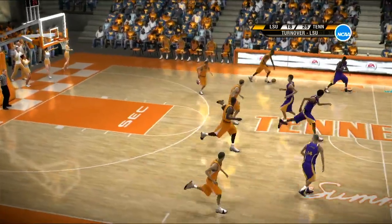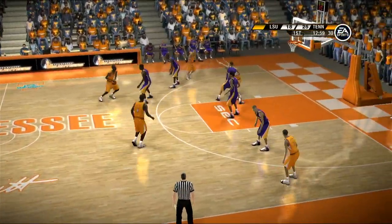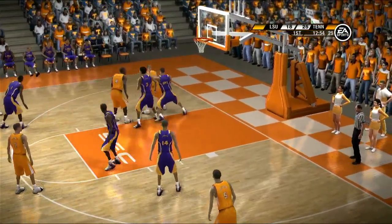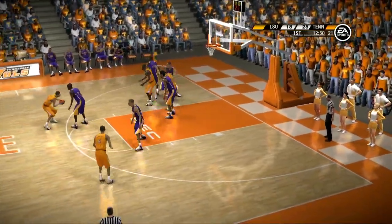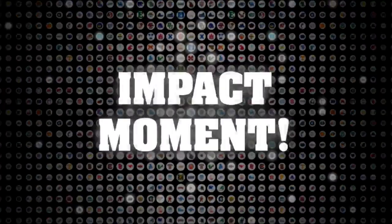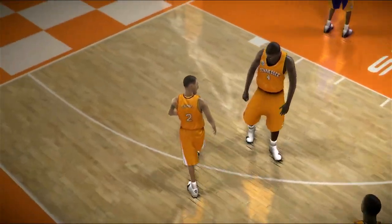Stolen away. He beats him to the punch defensively. What a terrific job. Footwork really excellent on a post play. Obvious foul. That one puts the personal in personal. Picks up the foul. I tell you, poor play defensively. Look at the facial expression.